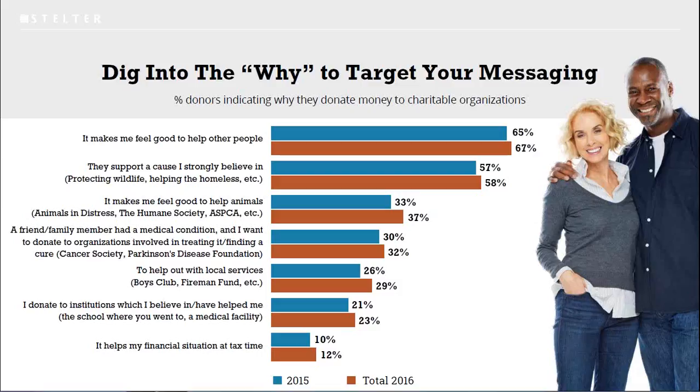Once we get past those first two answers, you'll see we take a major drop, so 30 points from the top bar, where we're getting into things like it helps me feel good to help animals, if we're dealing with medical research or health care, maybe a friend or family member had a certain medical condition. So the takeaway from this is it really is more of that emotional appeal, how it makes me feel, that makes us successful when it comes to planned giving communications.